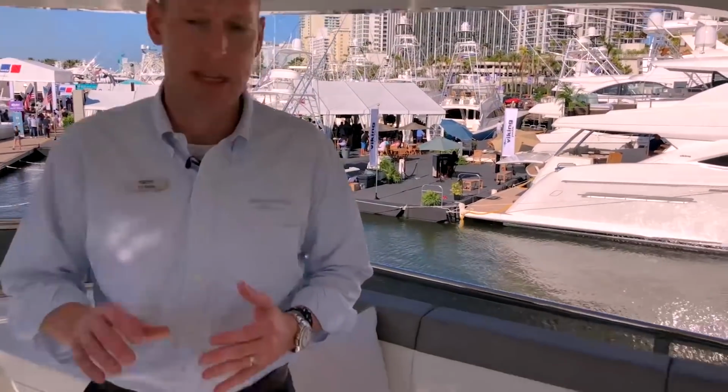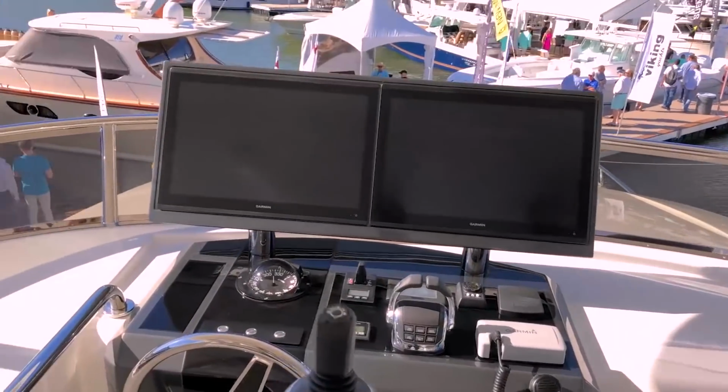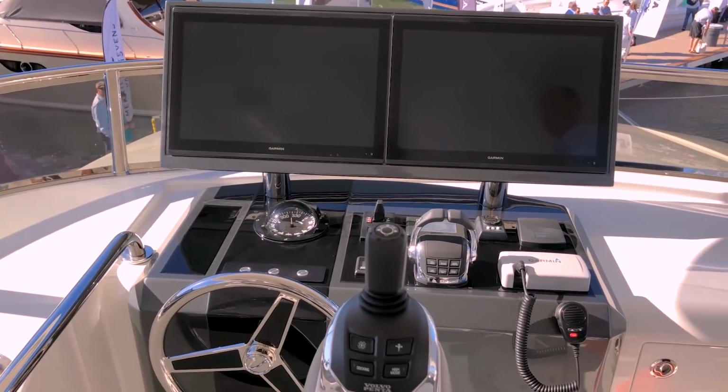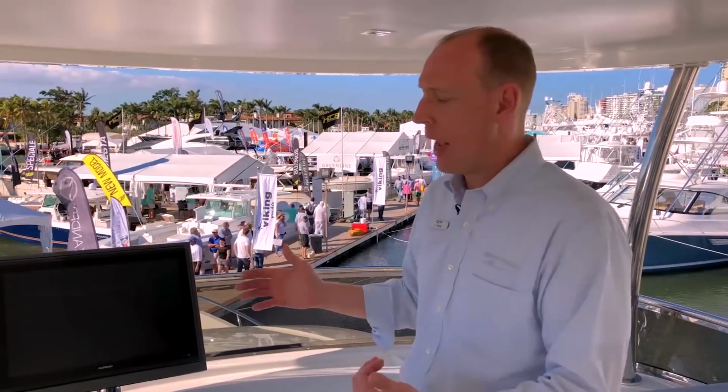So up on the bridge of the 70E, very unique features. Again, you've got a full helm station up here, so you'll find a lot of other manufacturers typically will shortchange one of the helms somewhere. Not Ocean Alexander. They know that both helms are important. Someone who is going to use this boat, typically a 70 would be an owner-operator, so it's important to have the capabilities to run the boat from both stations.